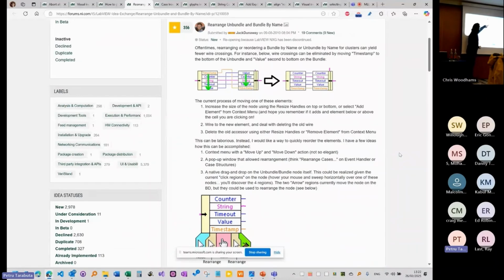Maybe you want to reorder them, like he shows here. You have a timestamp here at the top, but you're wiring it at the bottom. You don't want that. You want to reorder the timestamp to be at the bottom. Simple thing, right? What you need to do now is right-click there, say remove element, drag here another element, faff about, wire, move things. It takes like 20 seconds to do this simple thing.